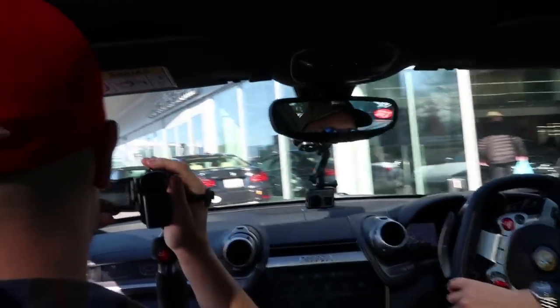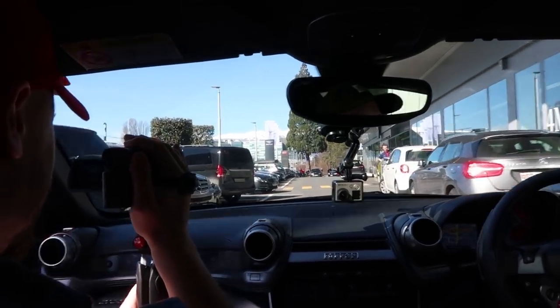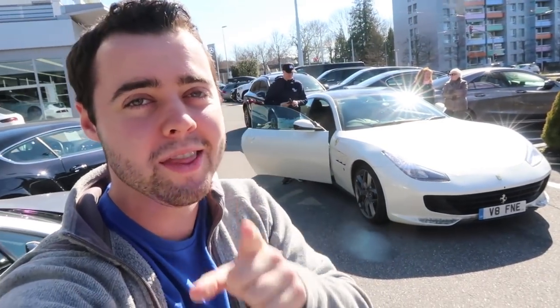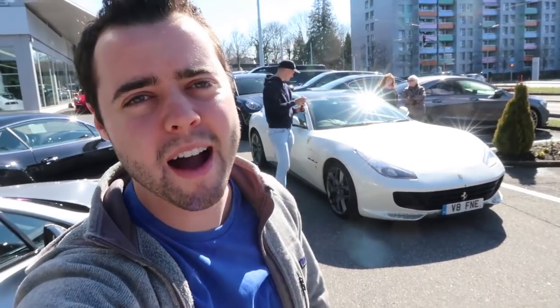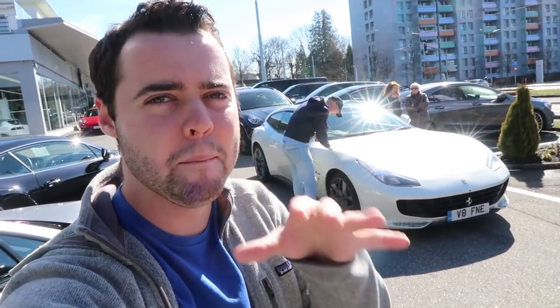We are at dealership number one. Oh, look at all the spotters. It's gotta be here still. It must be here. Today we have decided to explore Geneva and go supercar shopping. We are riding in Sam's GTC4 Lusso. Now this is the V8 twin turbo model that's rear wheel drive, whereas the V12 variant is all-wheel drive. 601 horsepower, 560 pound-feet of torque. It's pretty quick, although the V8 is a bit muffled.